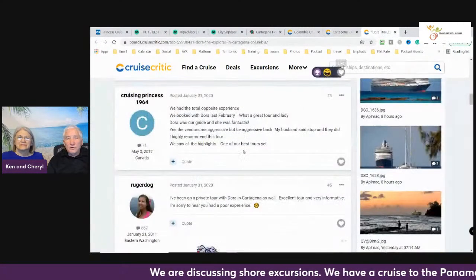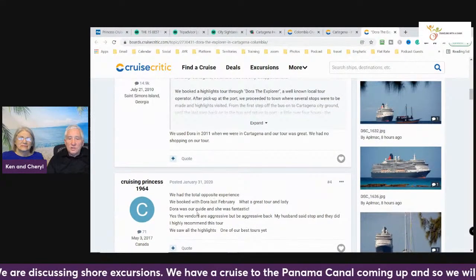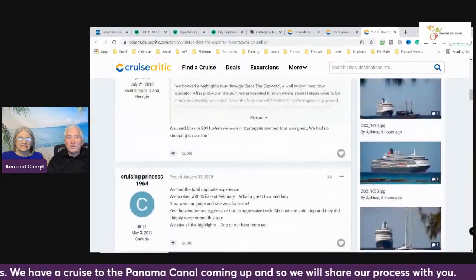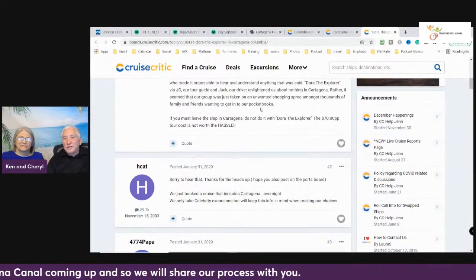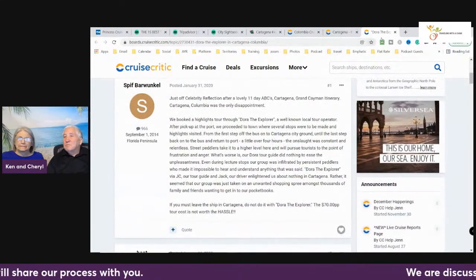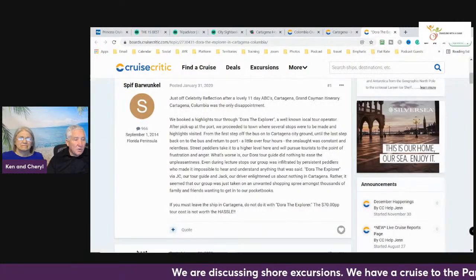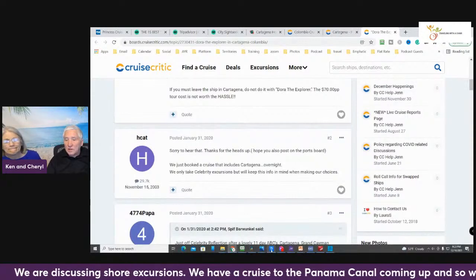And then here's a review of an excursion. Somebody took this Dora the Explorer and talked about how good it was. One person at the top had a bad experience. Again, you can read it, decide what you think of it. But that's why I like Cruise Critic. You get a lot of information there. Okay, any questions so far on what we've covered? And then I've got one more port we're going to look at.